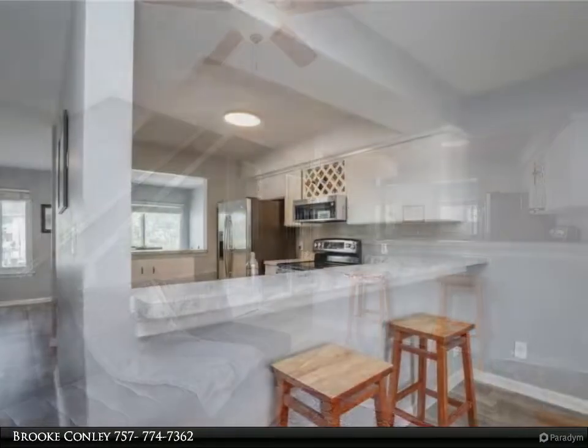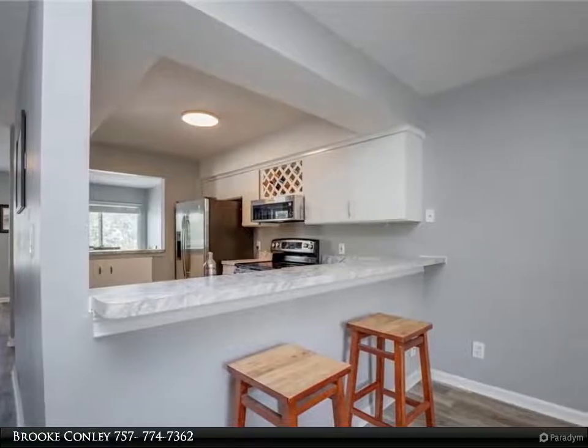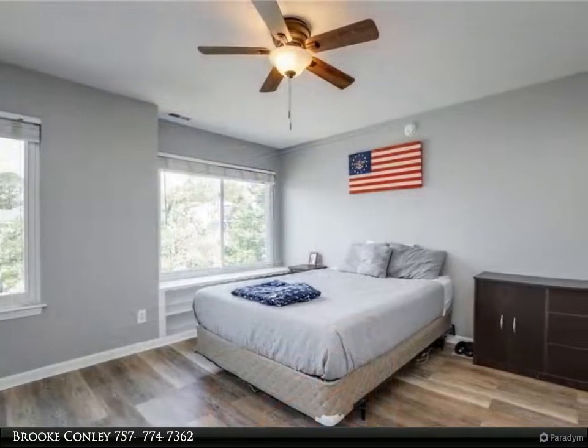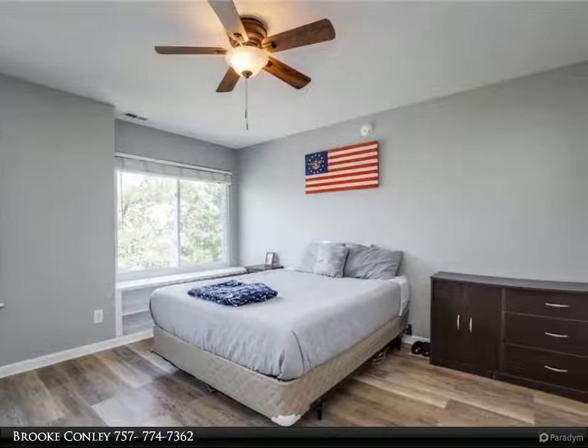Upstairs features 2 spacious primary suites with ensuite bathrooms and laundry area. Additional property highlights include a new variable speed HVAC system installed in March 2022 and a master flood insurance policy included in the monthly condo fee.